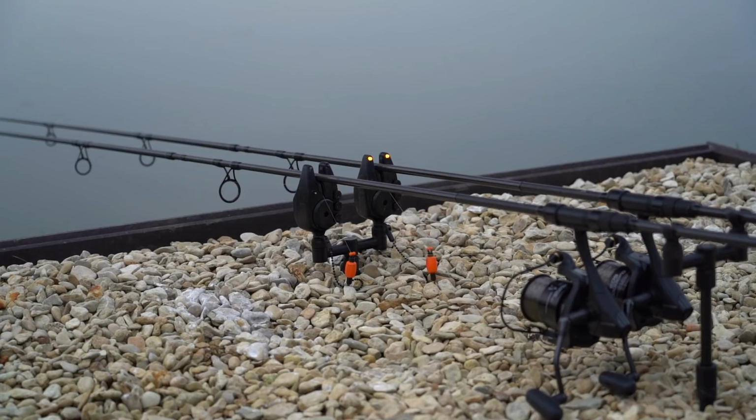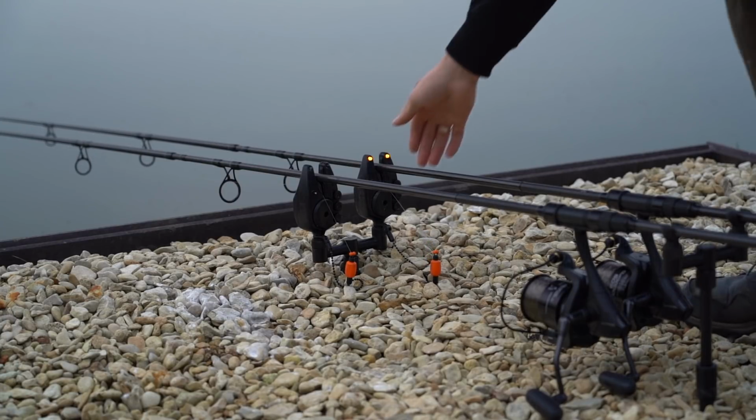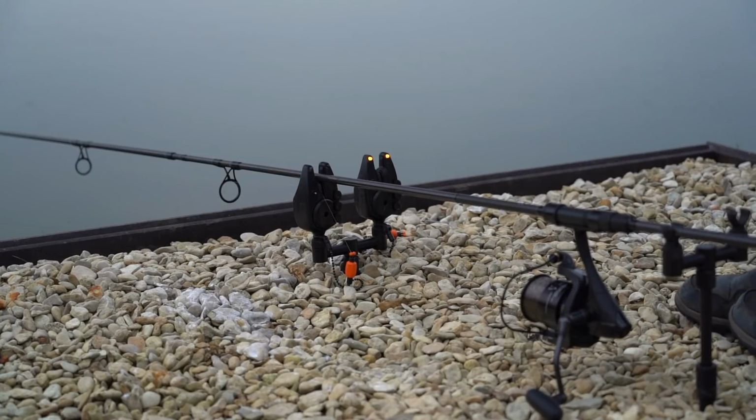That's possibly on. It's on, isn't it? Yeah. It's gone well flat now.